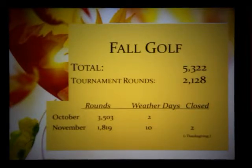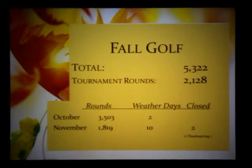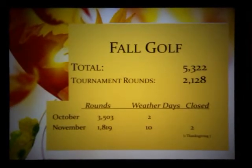I listed weather days because that did play a big part in both our fall and winter this year. So weather days to us are anything that we have less than 20 rounds of golf that were attributed to the weather. We also list our closed days. So as you can see in November, we had 10 weather days, and of those 10 days, 2 of those were we completely closed down.